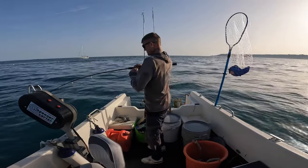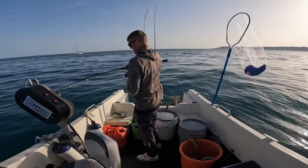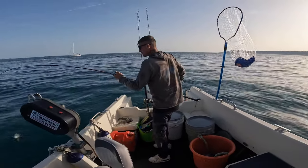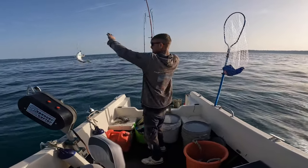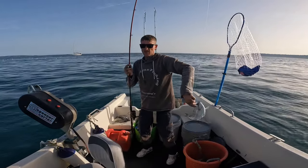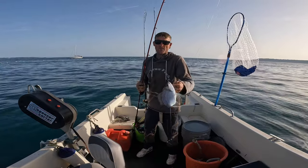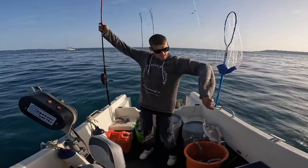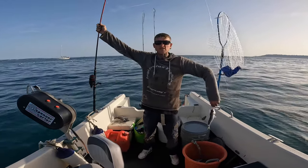Come on, don't stop. This reel's starting to play up. Oh, that's a big one. Oh, we got two. Double hook up on the bream. You beauty. Nice double hook up there on the black bream. Fantastic. There's one, and there's number two. But they're certainly out in force.